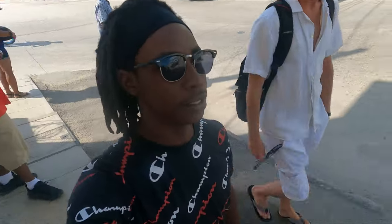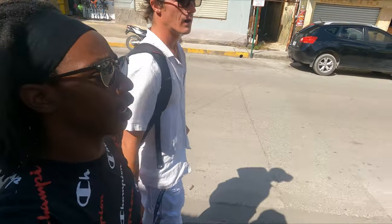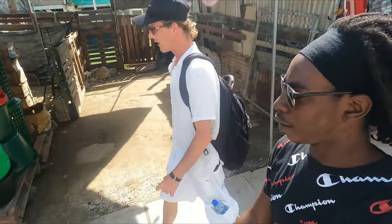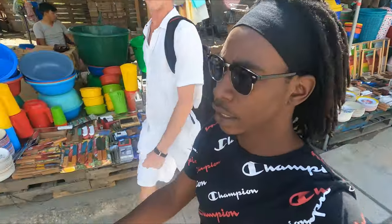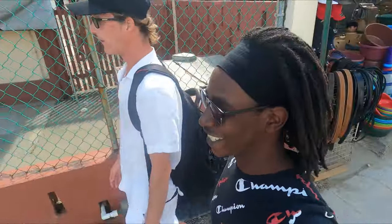Good afternoon, guys. We are here walking downtown Belize City from the Pound Yard Bridge, heading downtown towards the City Hall and Swing Bridge side, showing you guys the town side of Belize City, where a lot of vendors set up on the street side. A majority of the big stores are out on this side. So let's go.